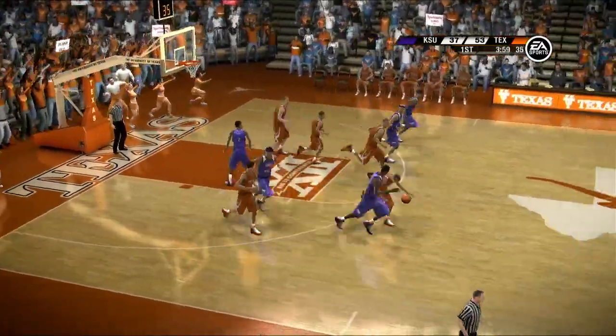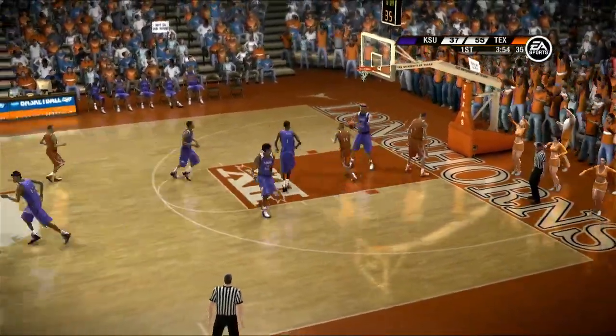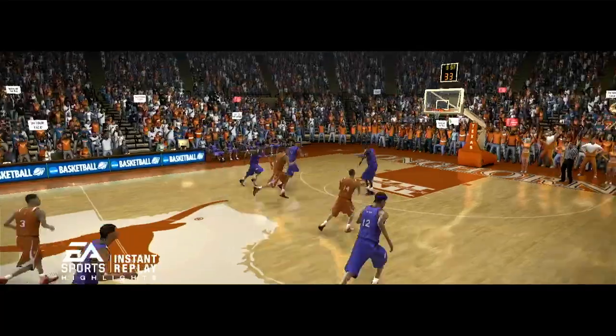He makes the block. Here they go into transition. Puts it up, looking for contact. Up, easy one.